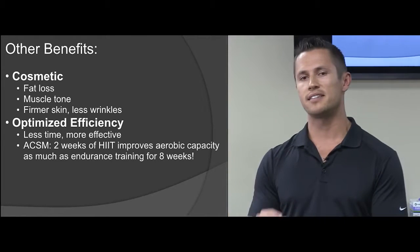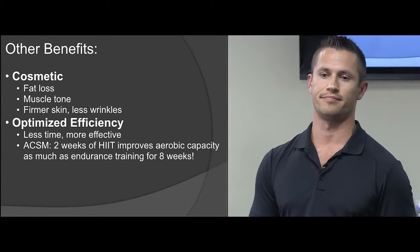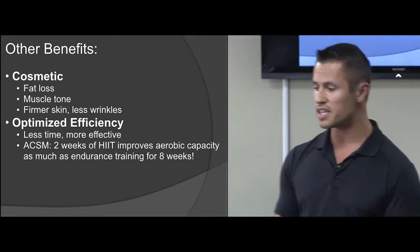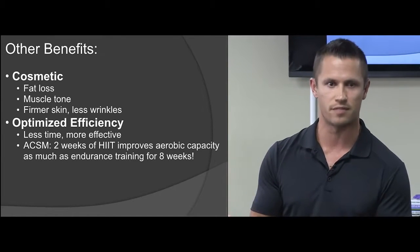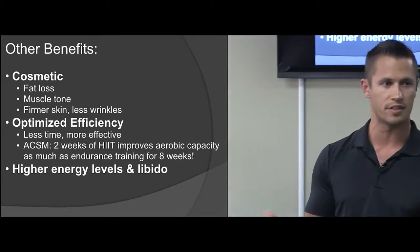2 weeks of high intensity training is similar to 8 weeks of endurance training. And that's a study done from the American Academy of Sports Medicine in building up aerobic capacity. So 2 weeks versus 8 weeks. I think everyone would want the 2 weeks and get even better benefits. And of course, you're gonna have higher energy levels, higher libido levels, everything.